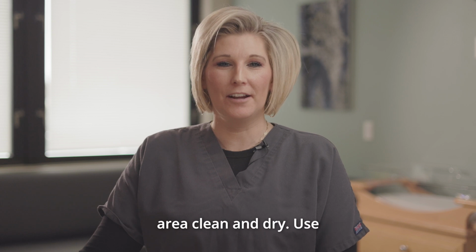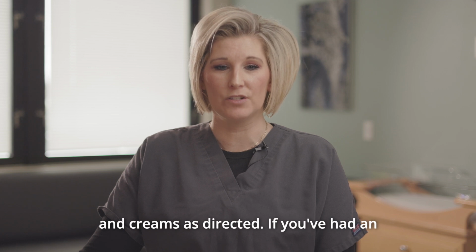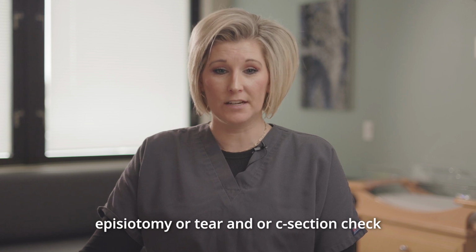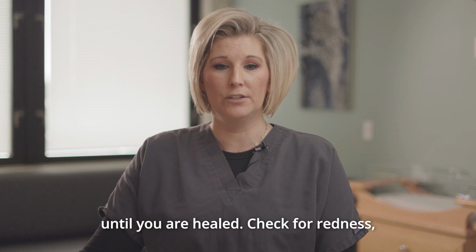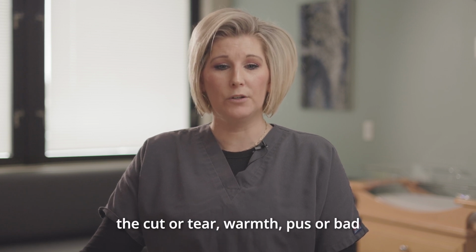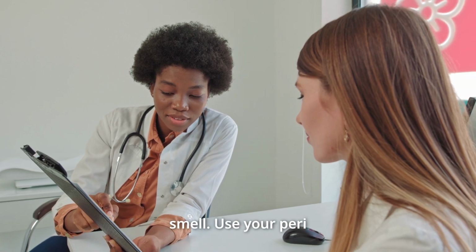Keep the perineal area clean and dry. Use medicated pads and pain-relieving sprays and creams as directed. If you've had an episiotomy or tear and/or C-section, check the area for signs of infection until you are healed. Check for redness, swelling, pain, fluid or blood coming from the cut or tear, warmth, pus, or bad smell.